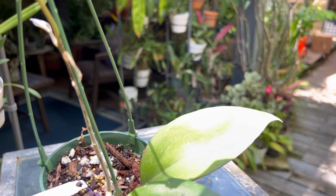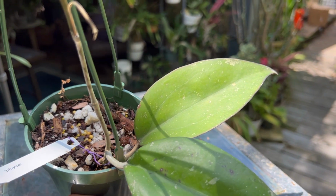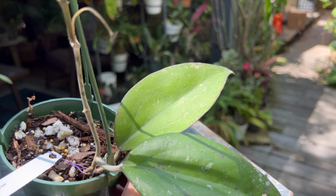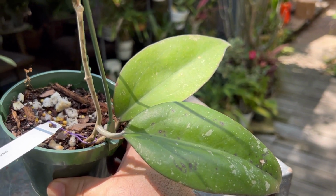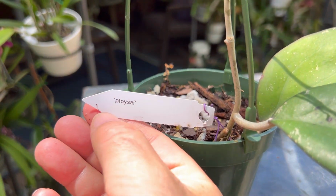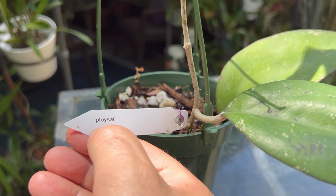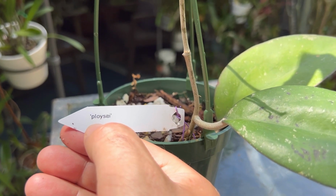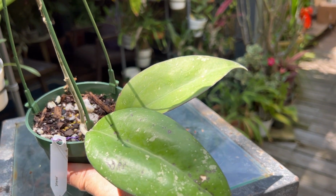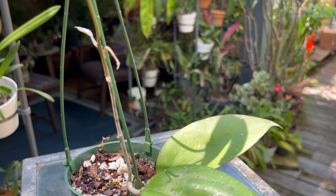So this is my preferred growing mix, and I have a different rooting mix, and I've shown that before in previous videos. So yeah, this is Hoya Ploysai. I think it's named after one of the nursery owners in Thailand, A.H. Hoyas, Hoya Ploysai. It's pretty new, so I don't think a lot of people have grown this Hoya, because I don't see much of it online.